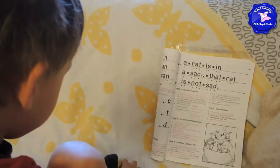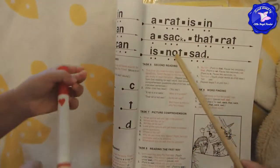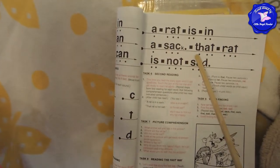Okay, let's read the story the fast way. Max, let's read the story the fast way. When I touch this word, you say not. And when I touch this word, you read sad. Okay? My turn. Are you ready? Get ready, Max. When I get to this word, you read not. What word will you read? Not. And this word says sad. So my turn first. He's not sad.